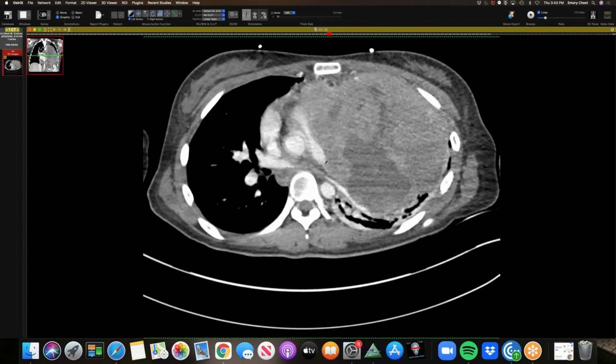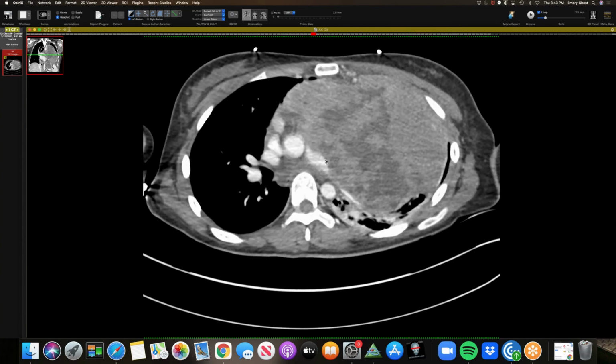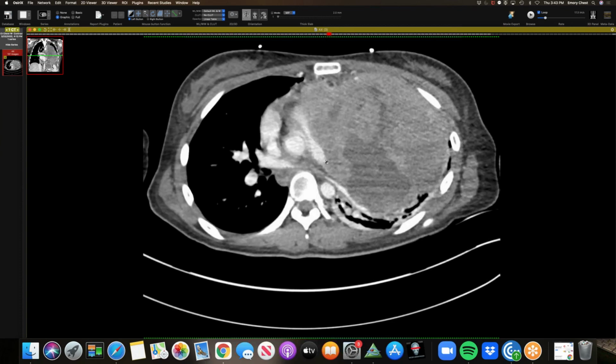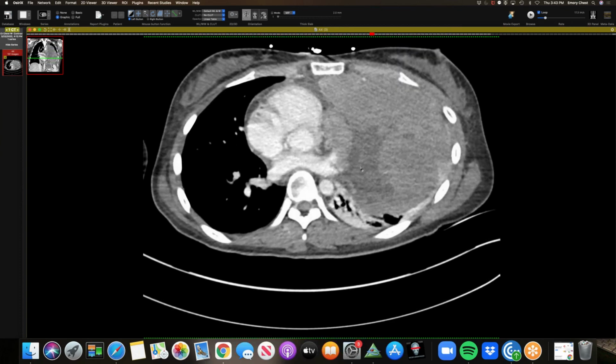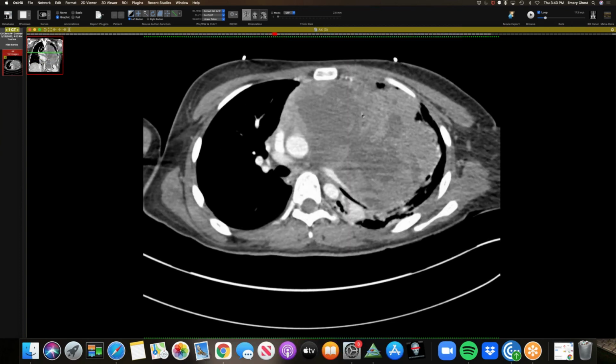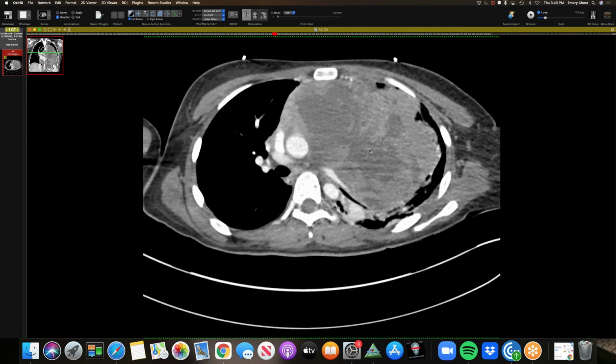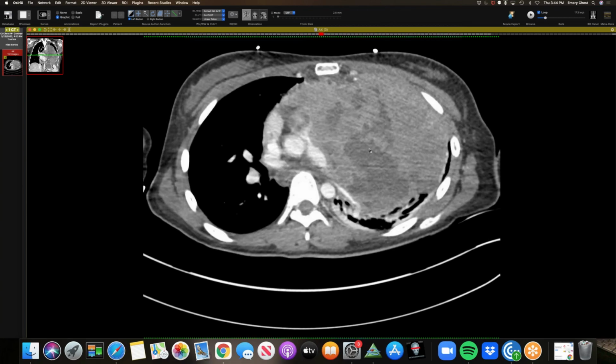Yeah, that's exactly. You guys are right. This ended up being a diffuse large B cell lymphoma. Yeah, so she's young for diffuse large B cell lymphoma because that's a non-Hodgkin's. Yeah, she's only 20. I thought it would be Hodgkin's lymphoma.